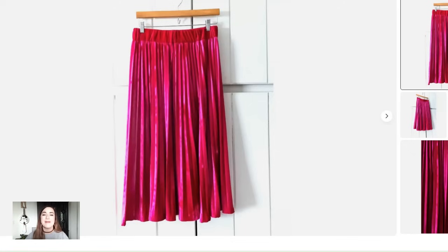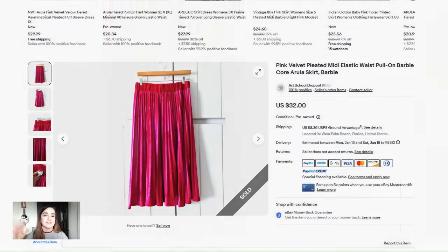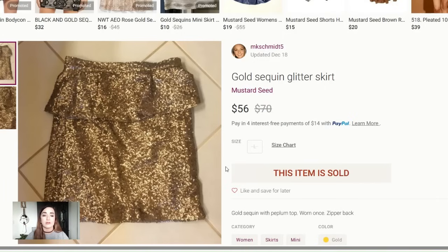for this item. Here's another skirt. This is more of a longer pleated skirt. Again, the color on this is very difficult to get pictures with, but that one went for $32.